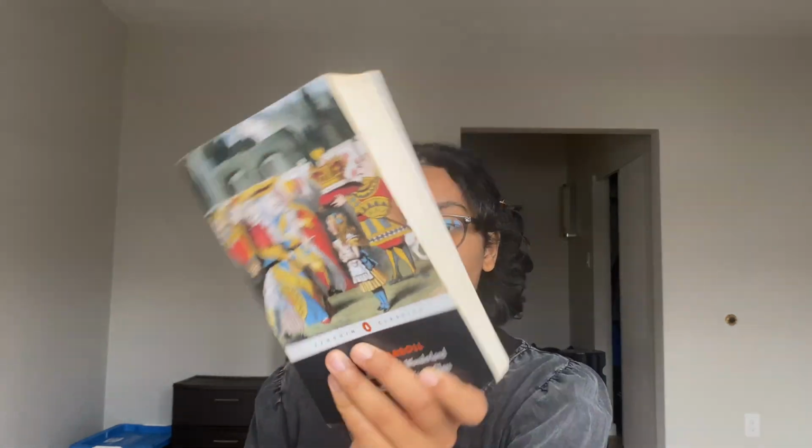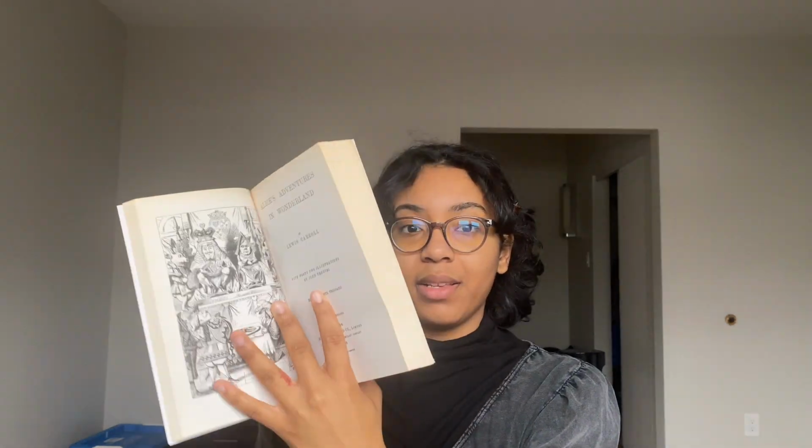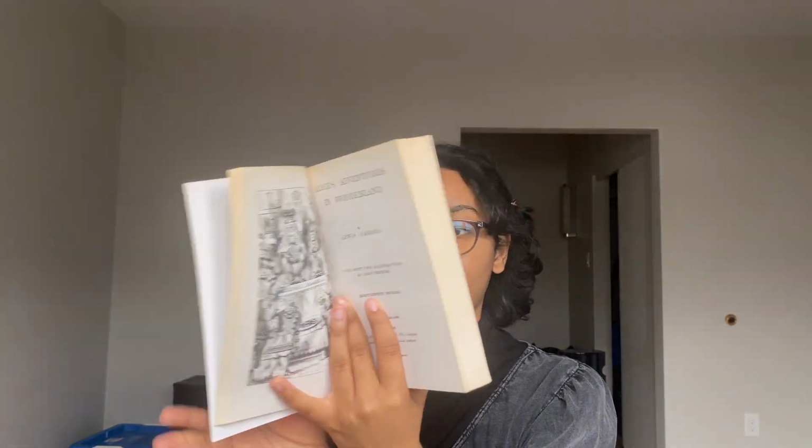Then I have Alice's Adventures in Wonderland and Through the Looking Glass. This is both of the stories combined. It's really thick considering those are both quite short, but the introduction is really long. I think, yes, all the way, this whole section is just intro, and then we've got the two stories here. And this is also the illustrated version, so that's super fun.